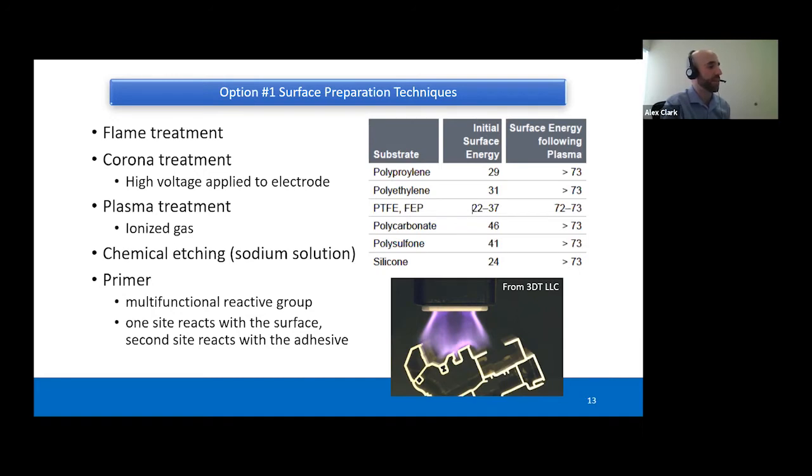Another option, and something you'll see with PTFE, is chemical etching. That involves using a sodium solution to treat the bond surface. With PTFE, you'll see it'll have a brown surface for the treated surface. And that will allow you to bond it very well.